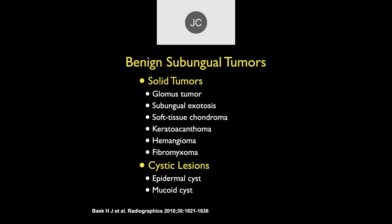So we can see solid tumors, we can see glomus tumors from the subungual area, exostoses, soft tissue chondromas, keratoxanthomas, hemangiomas, fibromyxomas, and cystic lesions. You can also get epidermal cysts and mucoid cysts in this particular area. So they're not all glomus tumors. But the first thing that I think of typically is a glomus tumor when it's in that location.